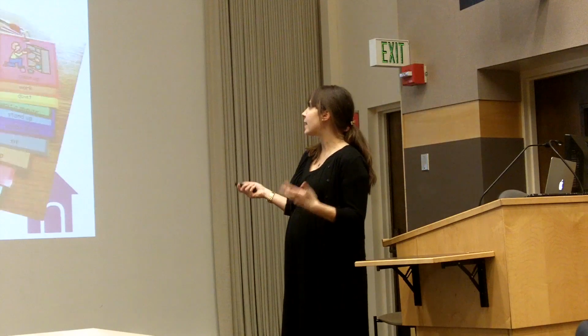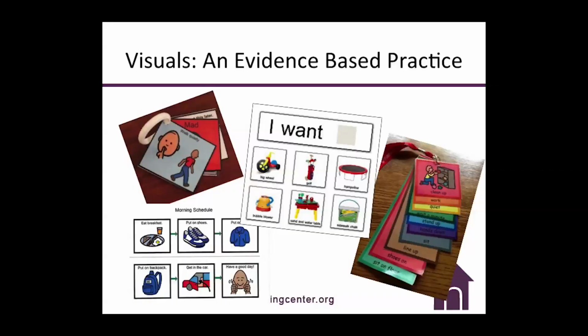And just a reminder, visual supports are line drawings, photographs, symbols, videos. Video modeling can be considered a visual support as well, that we might implement as a way to remind children to do something, or to keep someone on task, or to support a child in initiating with a friend. So visuals can really be used to serve a number of different functions for children with disabilities. And we get a lot of bang for our buck from visuals. When we use them with fidelity and really consistently, we see increases in appropriate behavior and decreases in challenging behavior.